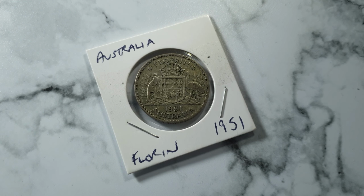We have now the reverse side. We can see the coat of arms of Australia. The value up above, florin. The date below, 1951, and the country name, Australia. It is a lovely piece of history from Australia.